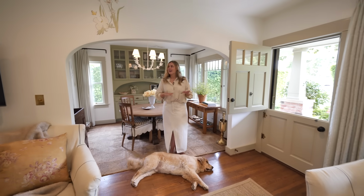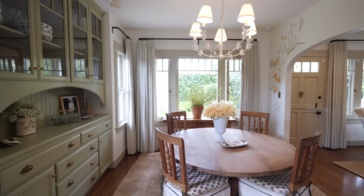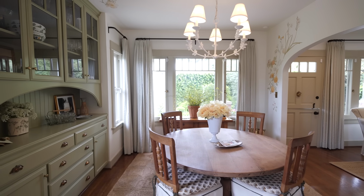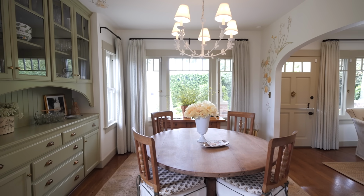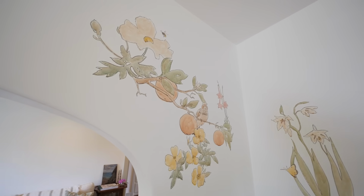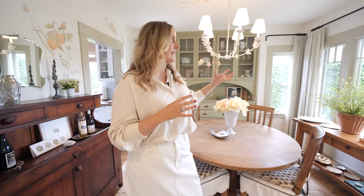This is the room that I've spent the most energy in redesigning. When I first found the house, I wanted to do wallpaper in this room, but because the living room was going to be so clean, I wanted a nice transition. So what I opted for was a custom mural, because the light that hits this room in the summertime, actually at this time of year, in the afternoon is so beautiful. I didn't want it to be taken away from with a busy wallpaper.